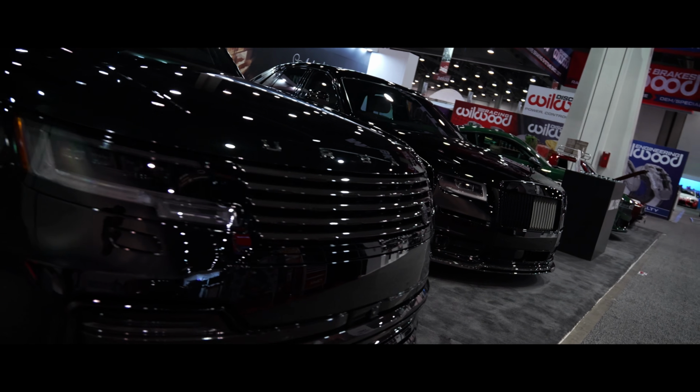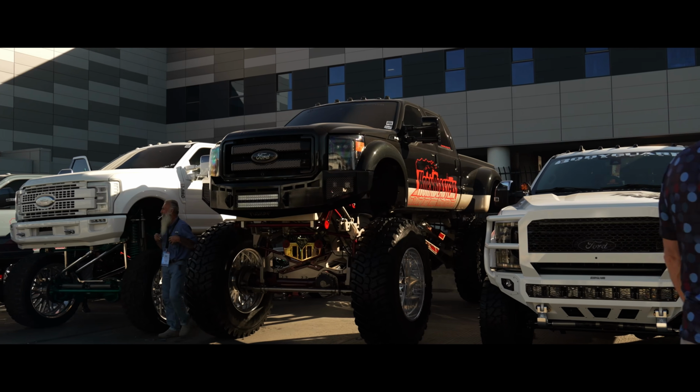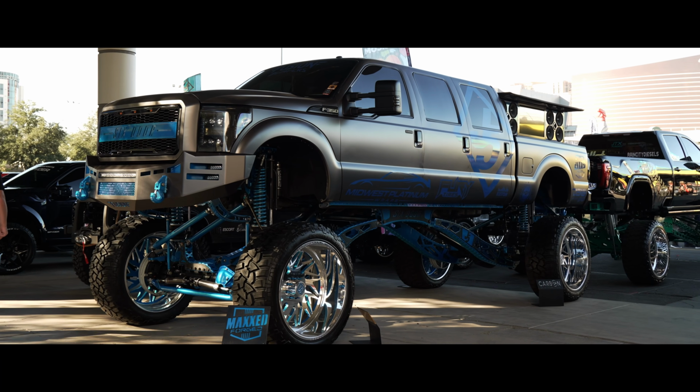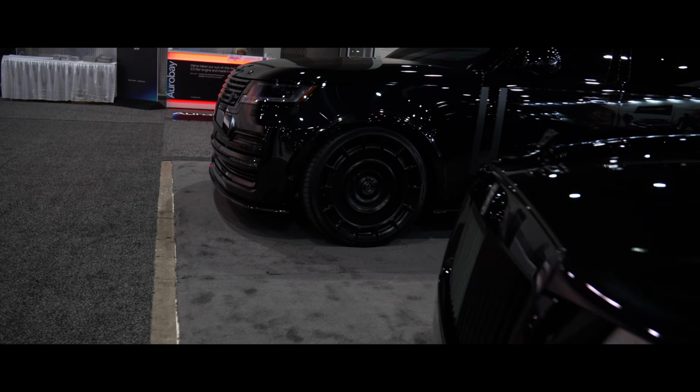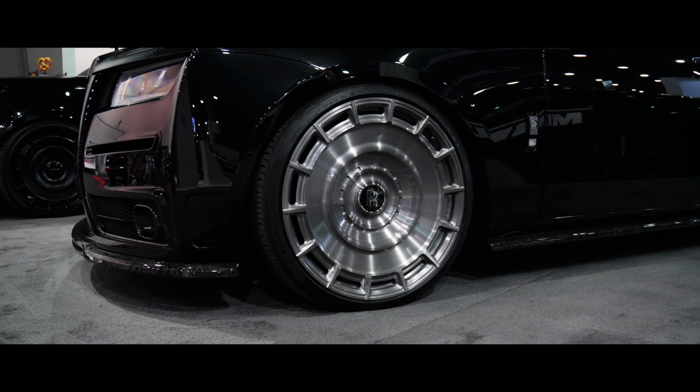From looking around SEMA, I think we had something different on our stand. Like I say, there's a lot of lifted trucks, a lot of American muscle. So seeing 2 British cars with British body kits, British made carbon fibre, I think the Americans thought it was pretty cool.